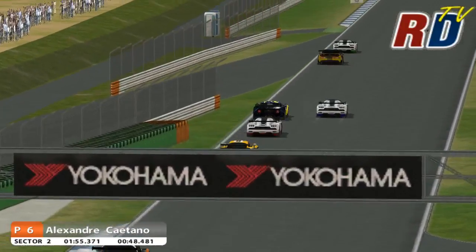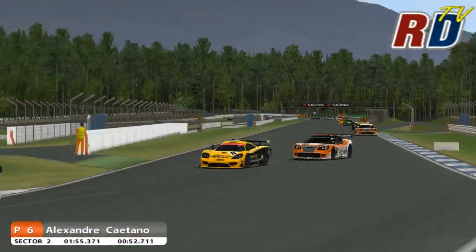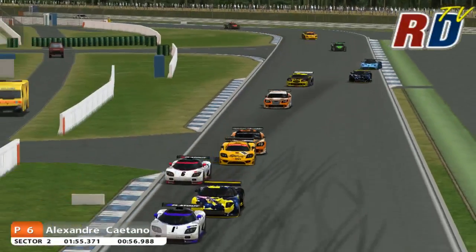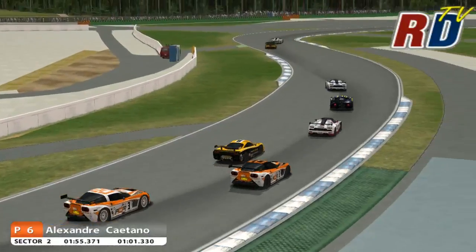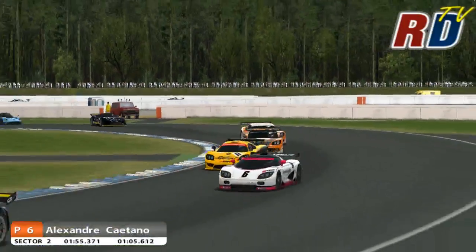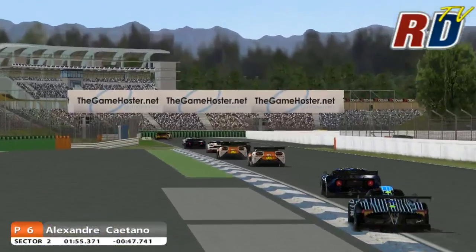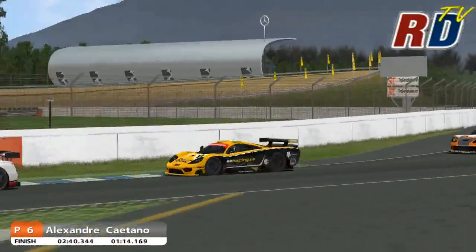Lots of movements here in this first hairpin. You know, this is the actual layout from Hockenheim, without the old part in the forest and with the two hairpins. We see some troubles in the back of the pack, but pretty much a clean start of the race.